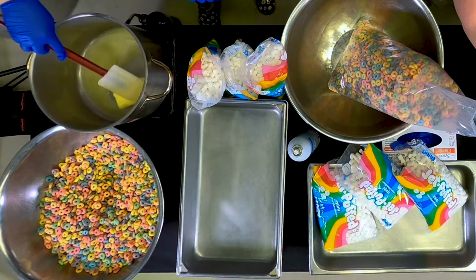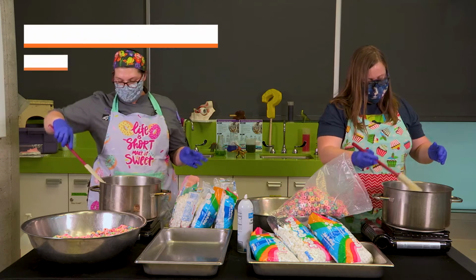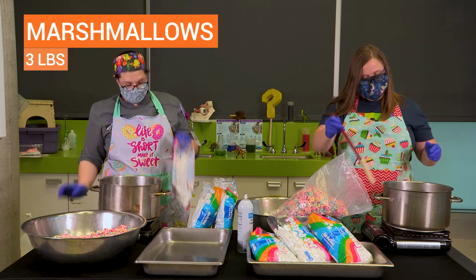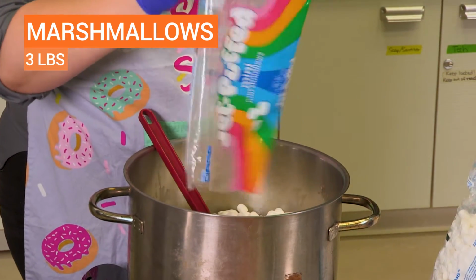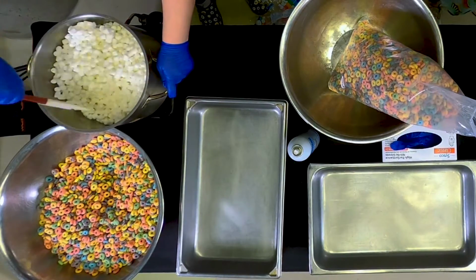All right, so now that we've got our butter melting, we're gonna go ahead and add our marshmallows. We have 3 pounds of marshmallows. That would be 3 bags. Okay. We're just gonna dump them on in. Go ahead and dump all 3 bags in. Grab your spatula and start mixing.